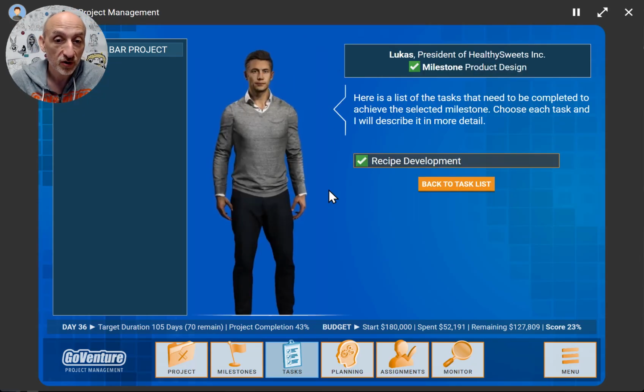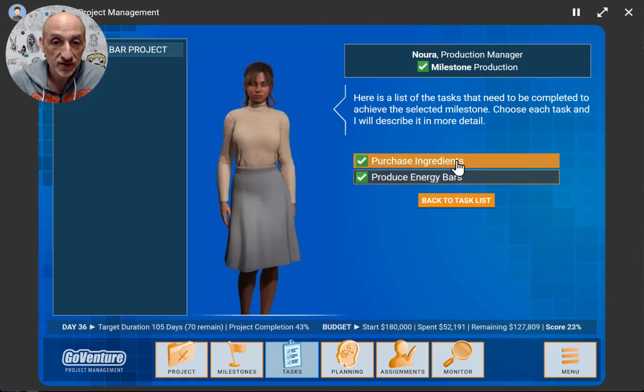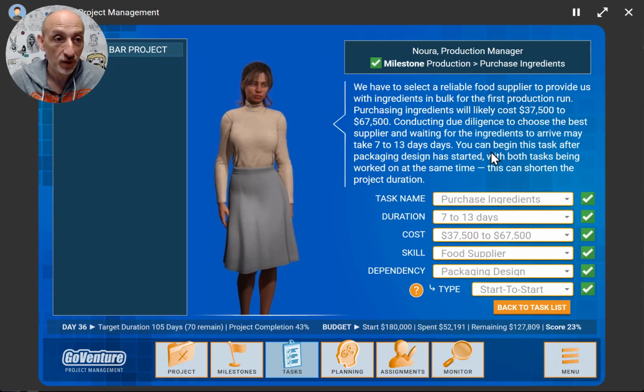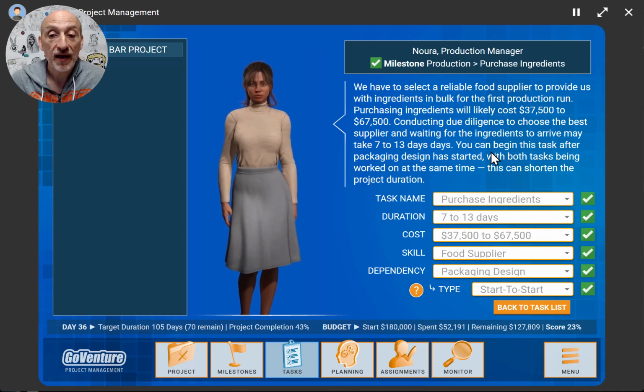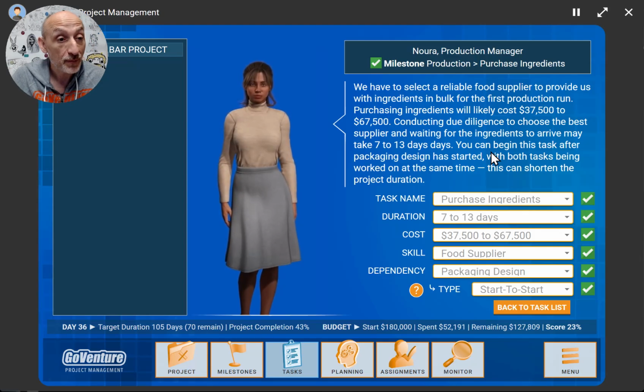So we can look at different experts. Actually, this is our original project owner. Let's go ahead and look at Nora here, who is handling purchasing and production. And so we can look at the different tasks, and then we can review each of the tasks so we can understand what that task means. And we can also then identify the key properties of a task, like the name of the task, the duration, the cost, the skill, the dependency, the type of dependencies, like start to start, start to finish, and so on.